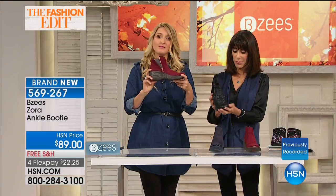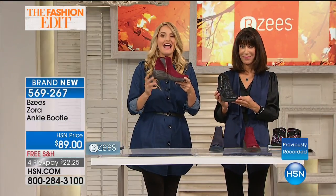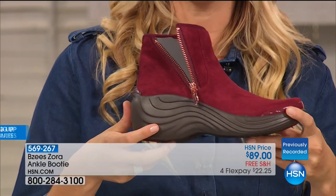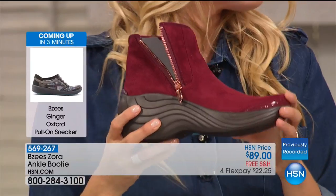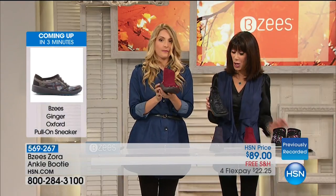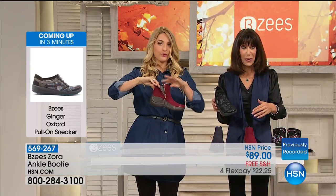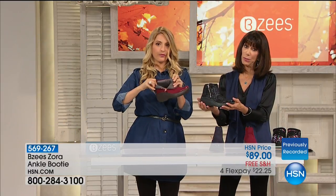It's shock absorption. When you push down on your heel, it captures that shock and gives you great comfort in the heel-toe step. Love it. And by the way, very, very limited, only a little over 100 available in each one of them. So if you're on the phone grabbing the Today's Special, take advantage of the bootie as well.